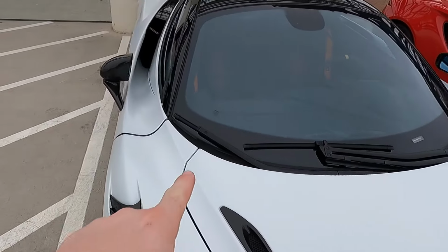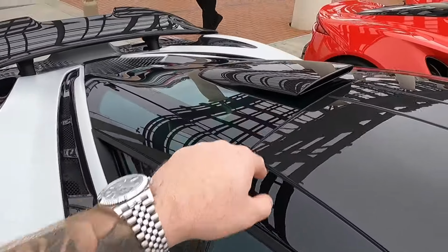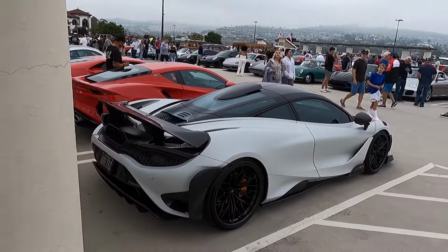My personal favorite, aside from those massive center buckets on the inside, or actually, sorry, P1 buckets, even more rare, is this factory roof scoop. So, so cool. The induction noise you get from these cars with the roof scoop is just out of this world, and this is very, very nice.